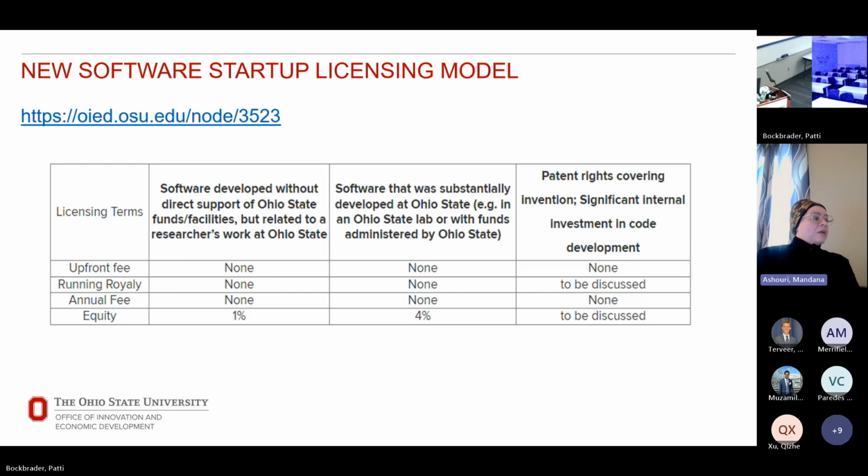Okay, I want to introduce one more thing that I think is important for you to know. It's the new software startup license model. We simplified our software startup license because we figured out that most of the time the faculty and research staff do some type of consulting work, or have their side company where they use the know-how and technical expertise that they obtained through their work with Ohio State University. So they are not directly using Ohio State University resources for that, but they are using it indirectly.